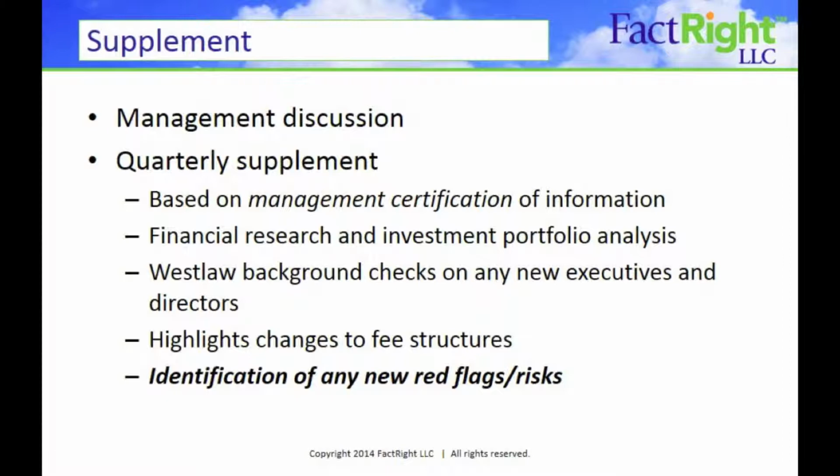We may also discuss changes in investment or governance structure as appropriate. Overall, our discussion helps us to provide a picture of where management intends to take the investment program over the short and long term. After review of filings, underlying documents, the certified questionnaire, and our discussion with management, we provide a brief supplement each quarter to the initial full FactRight review.